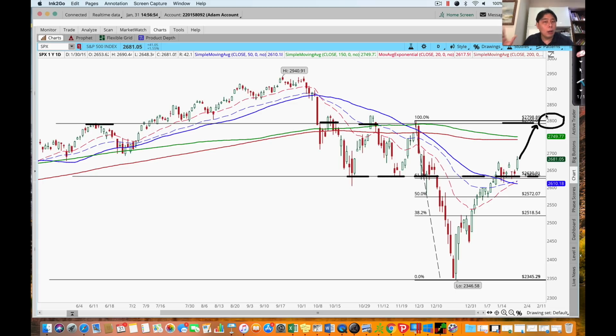So right now I'm still long. I've got my long-term investment portfolio. I've got calls which I bought for a short-term trade up.